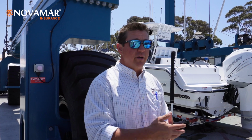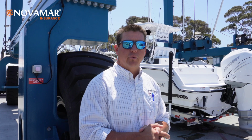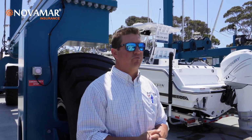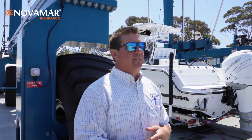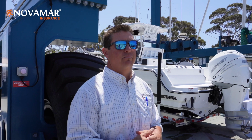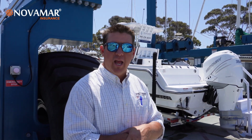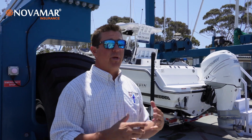We're a Mercury Premier dealer. We're the only V12 outboard dealer for Mercury that's certified to work on a V12 in the area. We're a Cummins dealer also, a Yanmar dealer. We've got 5 certified techs and probably 15 yard staff, shipwright kind of guys. So we do basically everything on the boat.